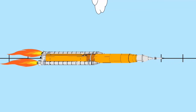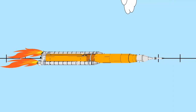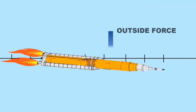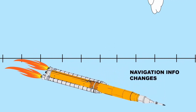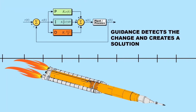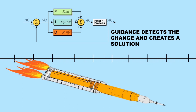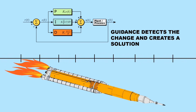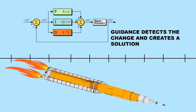So here it is, all happening with a vehicle. You have an outside force that acts on the vehicle that deviates it from the initial flight path. Now, once it's off of this path, the navigation system then has to make a determination. And that's, where am I now? So it looks at what it's doing, what its attitude is, what its state vector is, and then it passes that back to the guidance system.